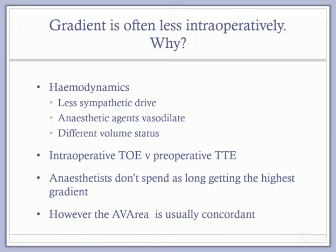TOE also has restricted windows compared with transthoracic echo, so you may not maximise the gradient, and maybe anaesthetists just don't spend as long as cardiologists obtaining the highest gradient. Also the definition of what's severe and what's not severe can differ, but despite all of this, even though the gradient's often different intraoperatively, if you calculate the area, it's amazing how they are usually concordant.